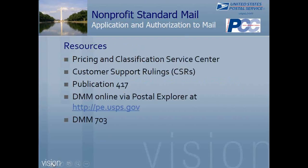Some of the resources for questions, beyond Bolger and their team at the Postal Service, are the Pricing and Classification Center, Customer Support Rulings, Publication 417, and the Domestic Mail Manual, which is available at the Postal Explorer online.